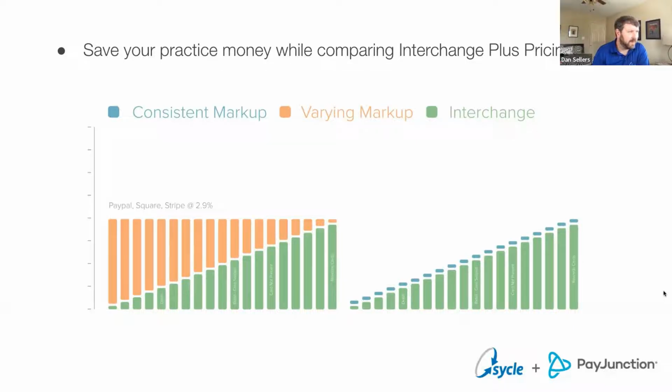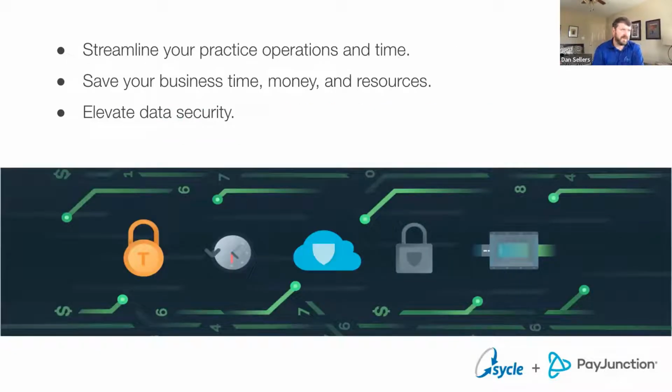So now that we've got that covered, just give us, I see some quick bullet points here. Obviously, the integration is going to save you time, as Zach alluded to earlier. Running a credit card outside of the system, you're going to have to go back into Sycle, pull up the patient, pull up the invoice, post a payment manually, and ultimately, not necessarily less secure, but you can be more secure by tying those two things together.